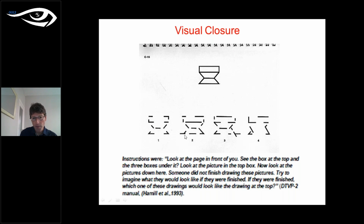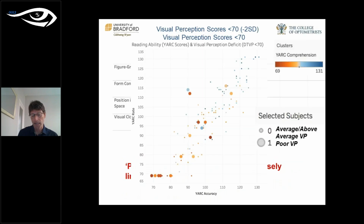You can see, for example, that close inspection of that point would indicate that number 2 is not the correct answer because there's no such appearance in this area here. So it requires the child to take a look at this one here, and then sequentially to look from 1 to 2 to 3 to 4 and pick out which of these is the incomplete version of that. And that's called visual closure. And I'm mentioning that for a reason. There are several different types of visual perception measures, but it turns out that visual closure is actually strongly linked to reading ability.